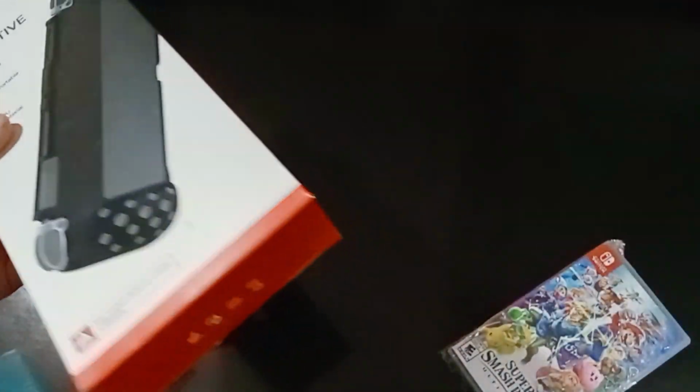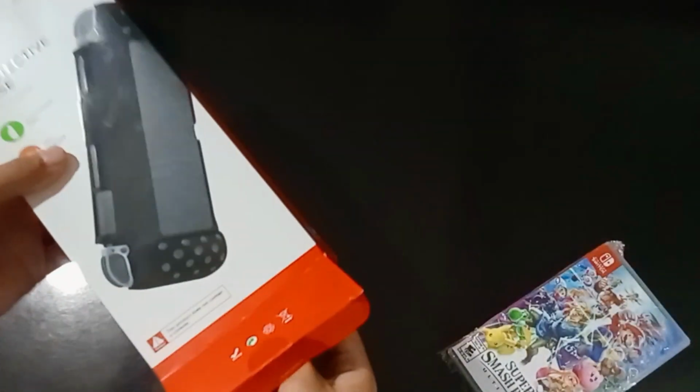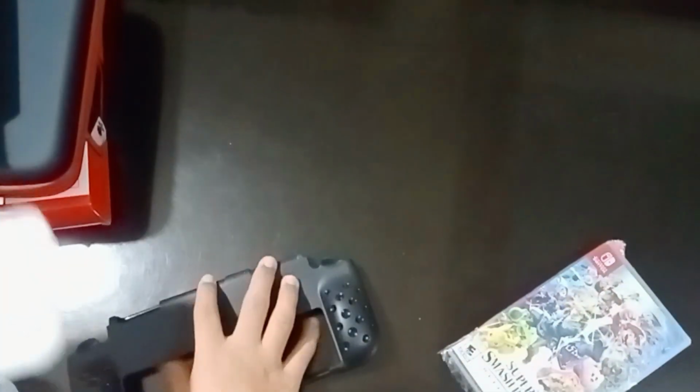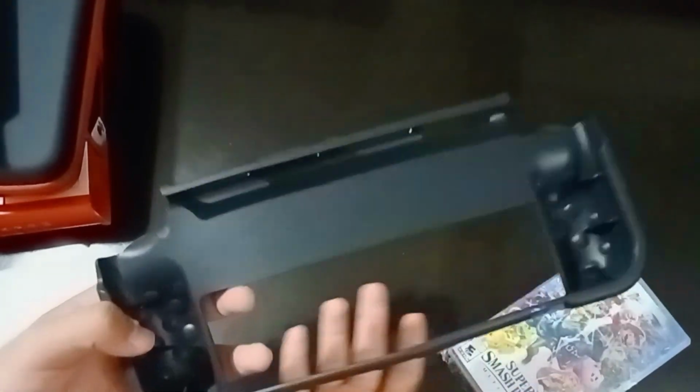Over here we have the protective case. Just unbox this real quick. And there we are. It applies comfort and safety when you protect your Switch. Oops. There you go. That actually feels very comfy, and I ain't complaining. This is amazing.